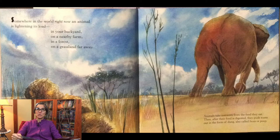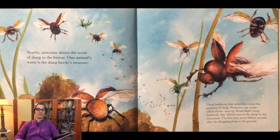Nearby, antennae detect the scent of dung in the breeze. One animal's waste is the dung beetle's treasure. Dung beetles act fast when they sense the presence of dung. Protective top wings called elytra pop up. Broad flight wings frantically flap. Beetles race to the dung by the thousands. The first may arrive 15 seconds after the dropping plops to the ground.